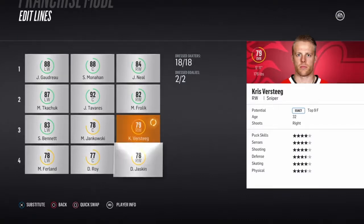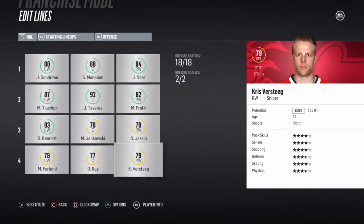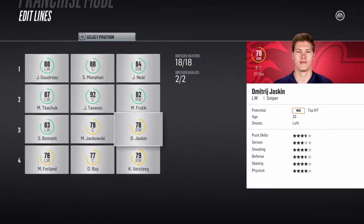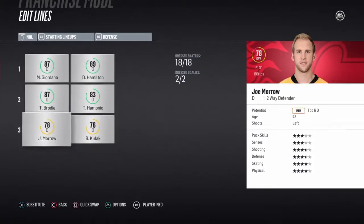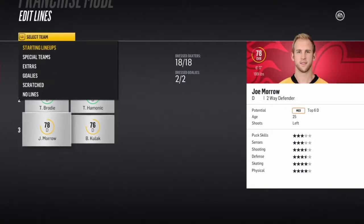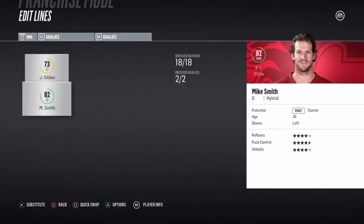switching things up here. I'm going to try Dmitry Yaskins there on the 3rd line. Bring down Chris Versteeg, the veteran. We'll leave the rest as is. Defensive-wise, we can't really do anything because Rasmus Andersson is injured, so we'll keep that like that. But we are going to put in John Gillies. We're going to try Gillies.